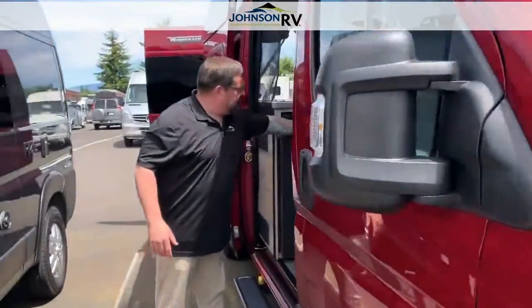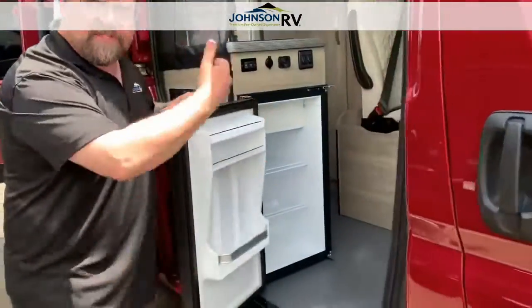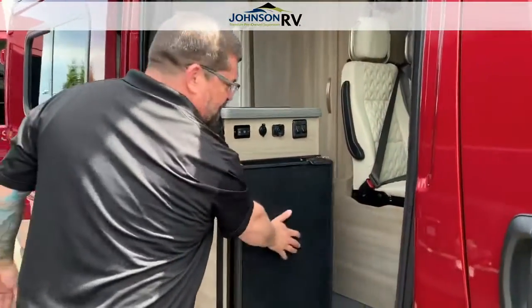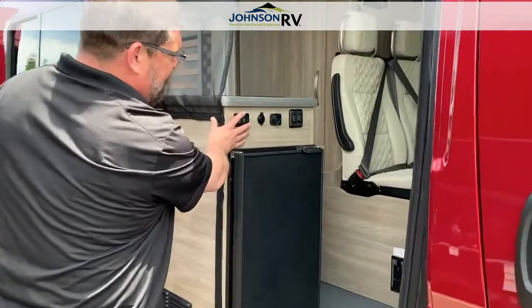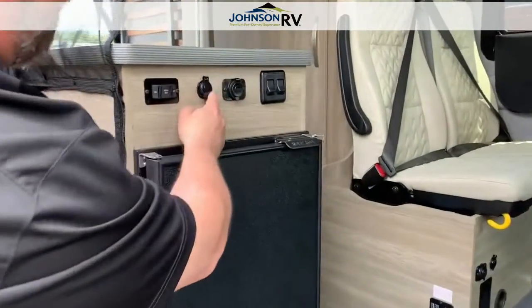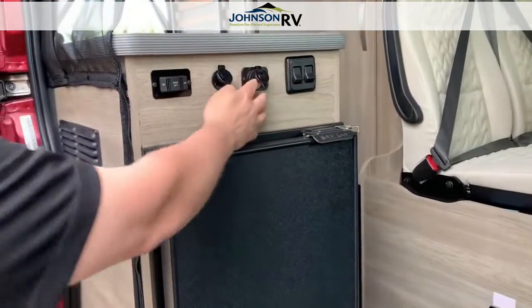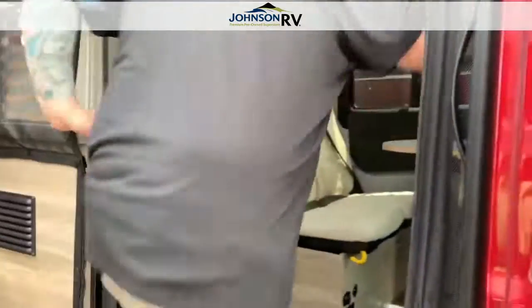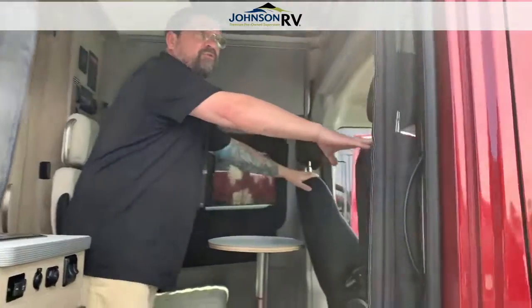What I like right here is you have the refrigerator, so you don't have to step inside to get something. If you're entertaining, you can get your cold beverages. Don't even have to step inside. Battery disconnect. We have our cigarette lighter for power and USB ports if you need to charge your cell phone or whatnot. As we come inside, both chairs do swivel.